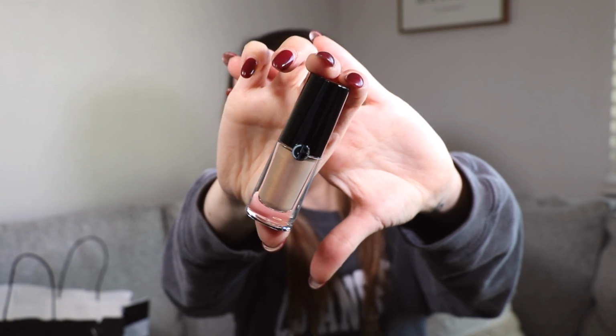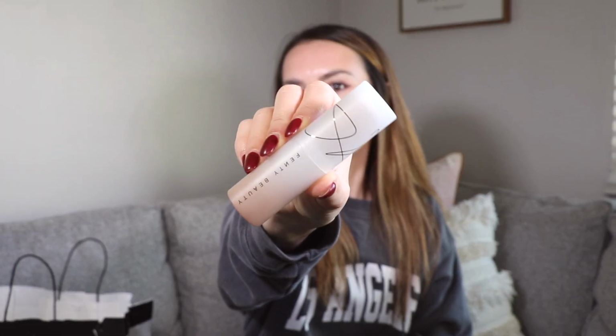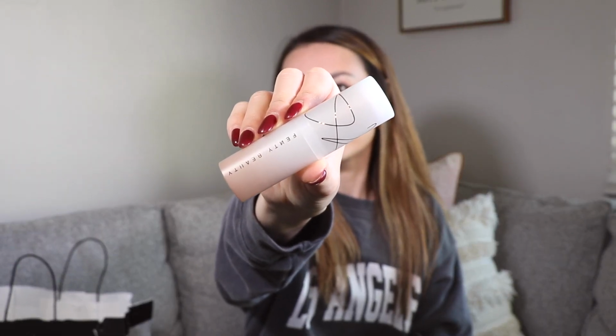I've never tried them. I only have one foundation in my collection right now, so I really needed more foundations to test out. So I picked up another one, the Fenty Beauty Blur and Smooth Tint Stick. Something that's been going viral. I'm excited to try this and see what the hype is about. So many people say they love it. Again, this packaging is super lightweight, so I feel like if you're traveling, this is such a good thing to have. I don't believe it's full coverage.